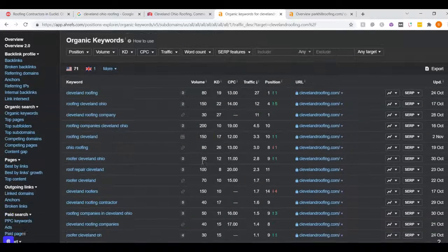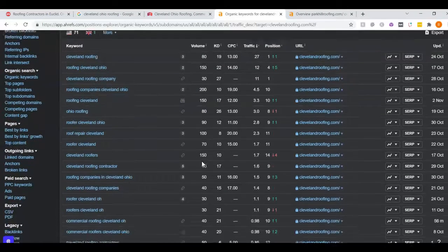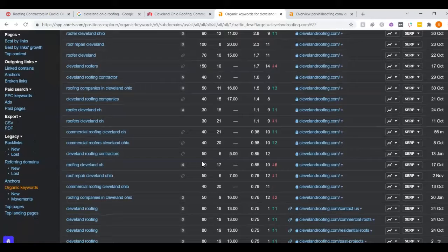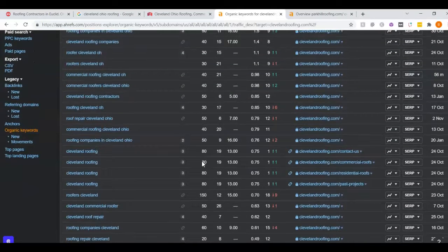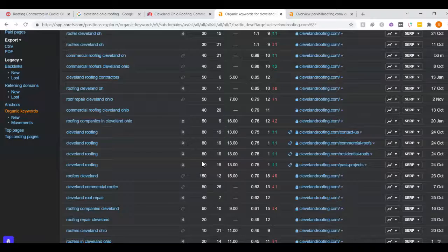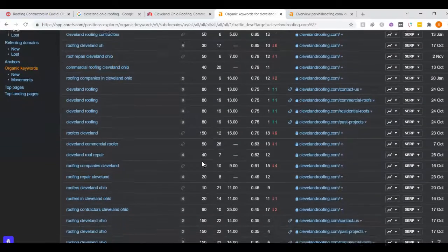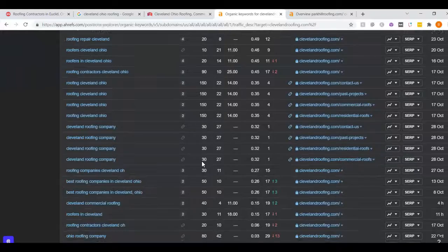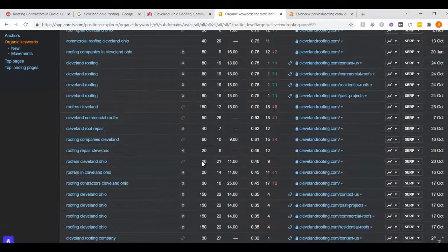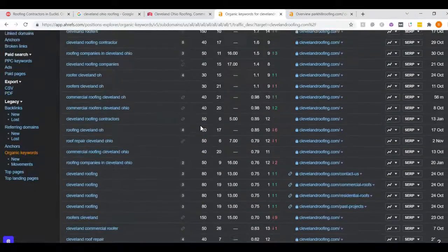There are quite a few keywords for Cleveland. I mean, it just keeps going and going, right? There is a huge amount of search volume. So you are definitely missing out on a huge market by not showing up very high for these Cleveland words. Right? I mean, they keep going. And they're all really high search volumes, so that's awesome.